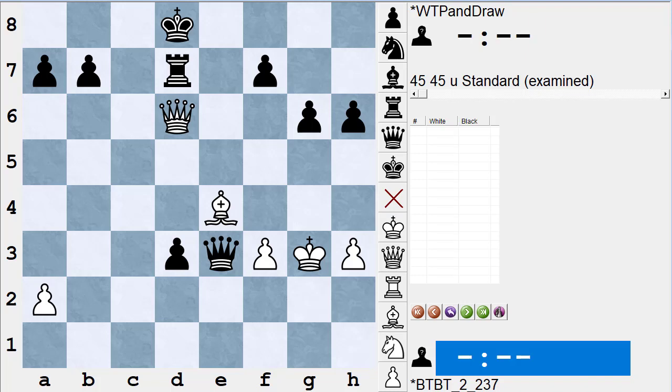white has a queen, black has a queen, white has a bishop, but black has a rook, so black's up the exchange. White has 3 pawns, black has 6. White's down 3 pawns. So he's down the exchange and 3 pawns. So winning a pawn here would not be very helpful.